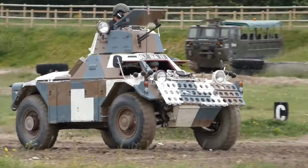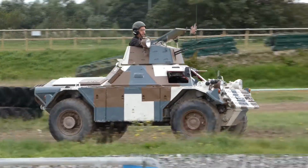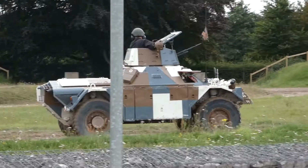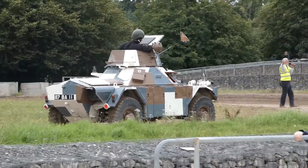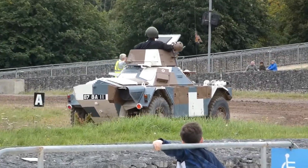It's actually quite nippy. This vehicle can go up to about 55 miles an hour on the open road, and that for a 3-ton armoured vehicle is pretty good. It's got the commander in the turret. He's got a machine gun there.